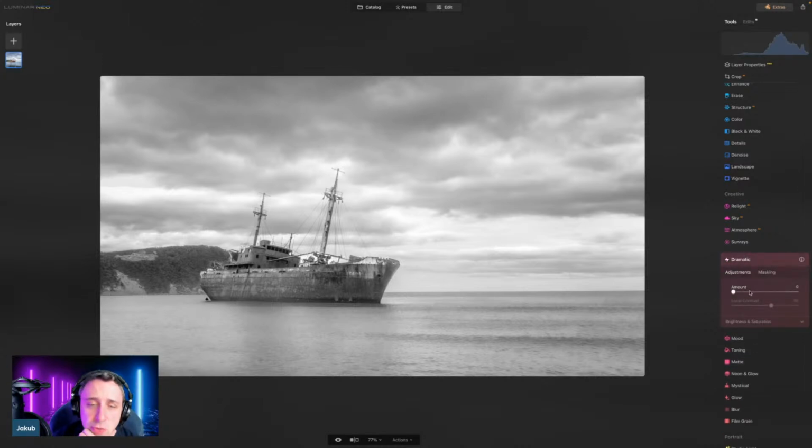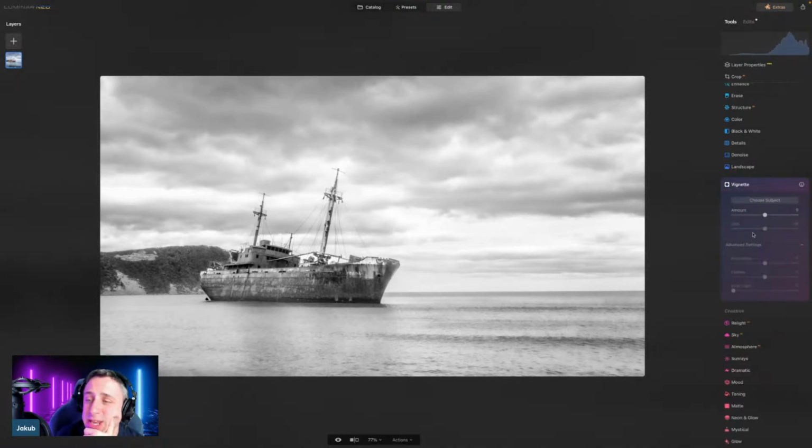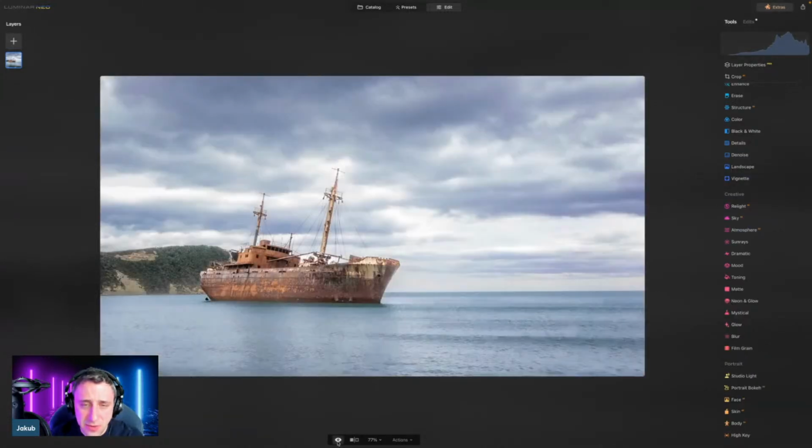And with the Dramatic tool, you can just push the slider and it creates this really haunted feel. Let's have a look somewhere around here. After that, we can add a little bit of minus vignette, again, somewhere around here, with focus on the boat. So I think somewhere here, and with a little bit of inner light, or maybe not, and somewhere around here like this.